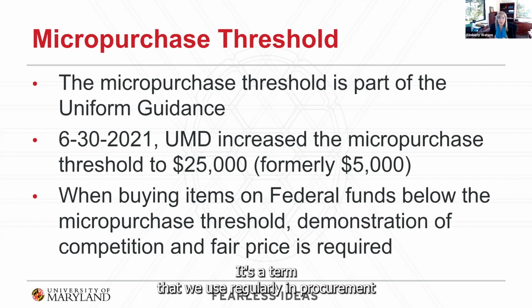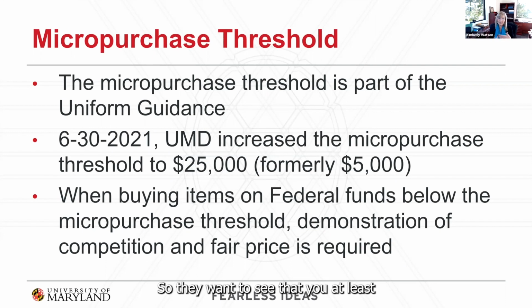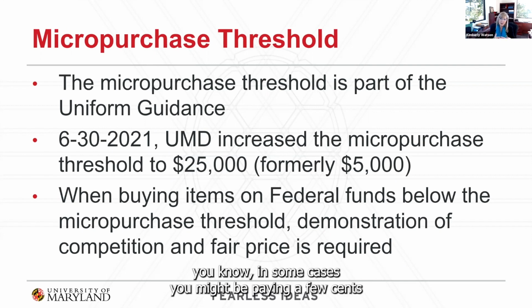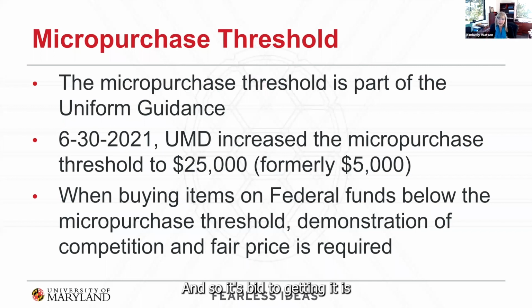It's a term that we use regularly in procurement, and they like open and competitive and fair and reasonable pricing. So they want to see that you at least did some sort of market research to show that you were paying a reasonable price. In some cases, you might be paying a few cents more for something than where you could get it somewhere else, but maybe you could get it faster. And so that speed to getting it is sometimes a valid reason for paying a little bit more.